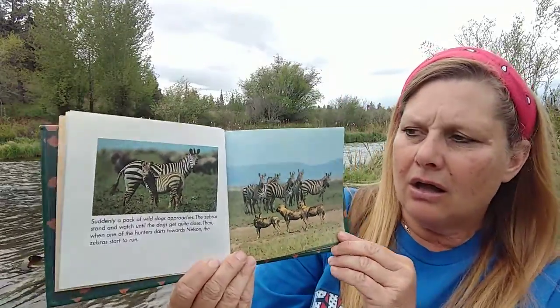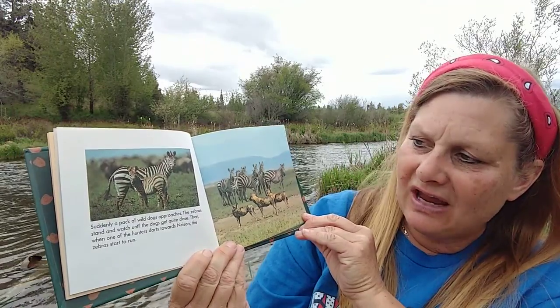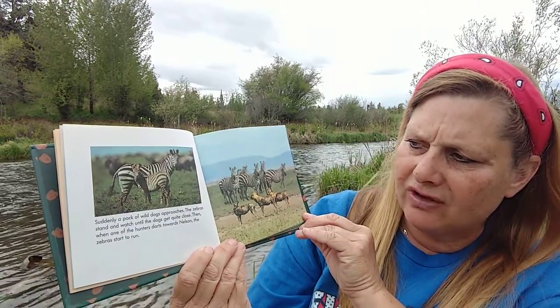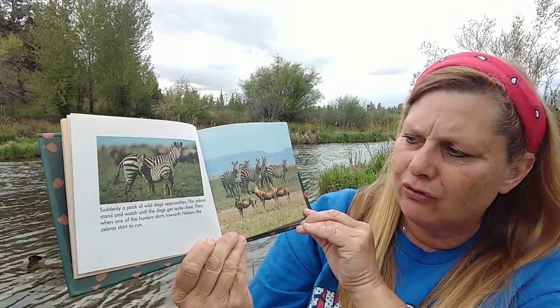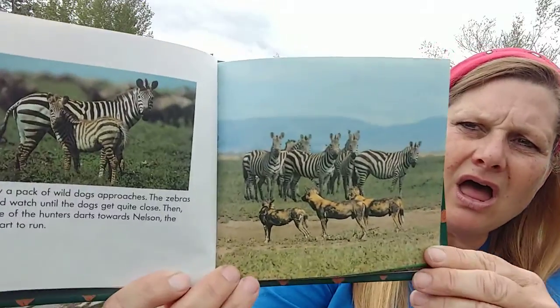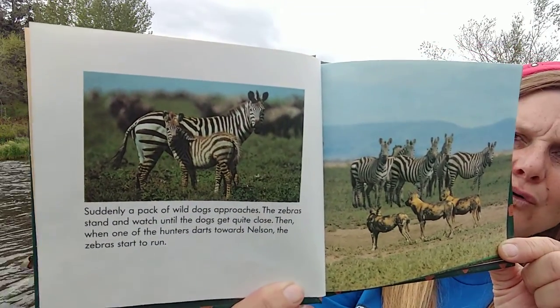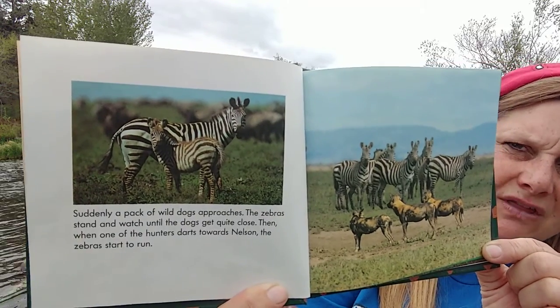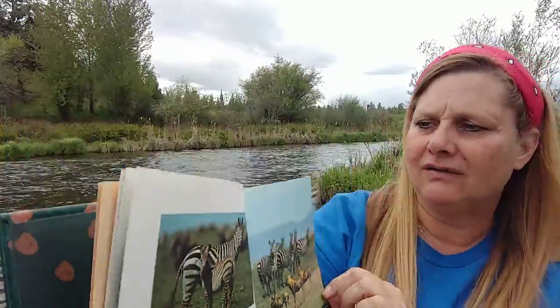Suddenly, a pack of wild dogs approach. The zebras stand and watch until the dogs get quite close. Then, when one of the hunters darts toward Nelson, the zebras start to run. They can run so fast and for so long that the best way for them to escape those dogs is to outrun them. Oh my goodness.